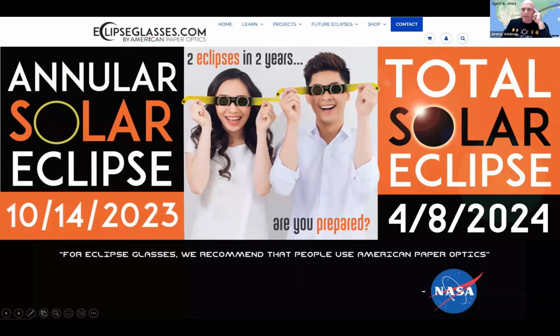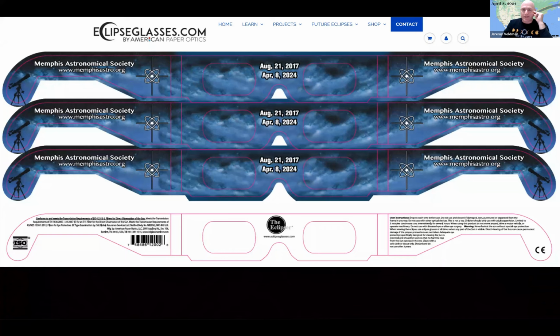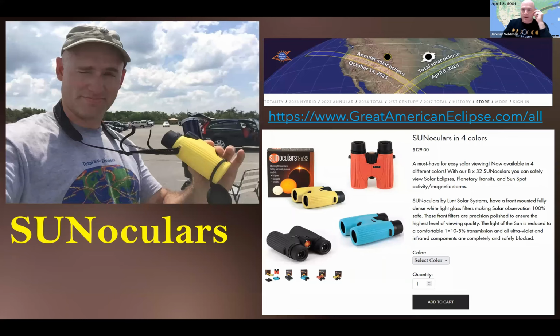And there's a company in town here, American Paper Optics, that sells these eclipse glasses. And we actually had some made for those in our community. And they actually sell binoculars for this as well. I like these. I've got several pair. You can order them at greatamericaneclipse.com. Cost about $129 a piece, but man, it's worth it because you can see the sun up close. You can see the partial phases. You can see sunspots.